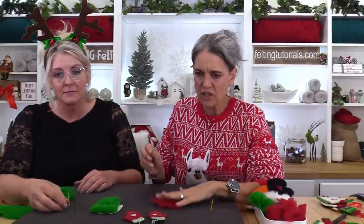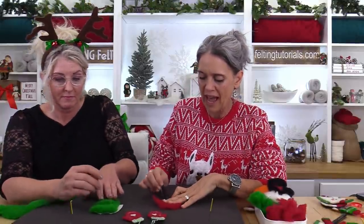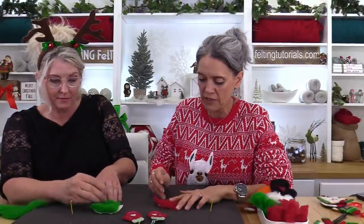Scott Shattuck says, using MC1 right now to needle felt a hat, to wet felt a hat, and it's working great. That's awesome, because MC1 does wet felt very well. We use it a lot for needle felting.